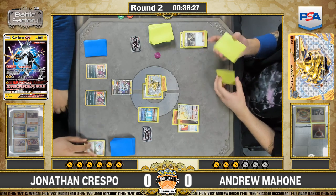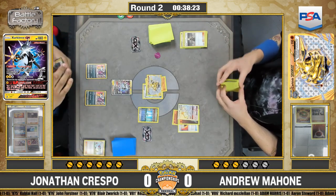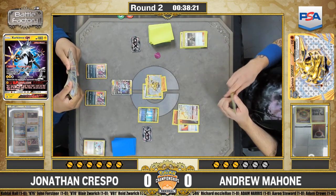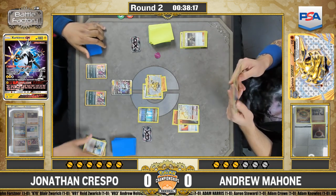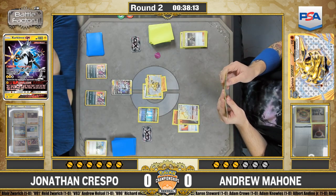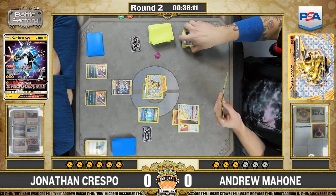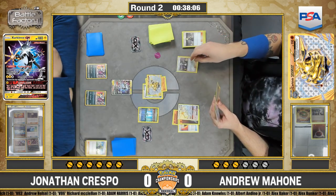But for him, Mahone's hand is completely dead. It's Guzma, Garbodor. There was another Pokemon it looked like in there, but nothing that's really going to get him anywhere going through this game. I believe it's a Lele. Ooh. So he's going to have options in turn. Yeah, no, so we see a Delinquent. Yeah, there's no Lele. It's Guzma, Carbink, Garbodor.